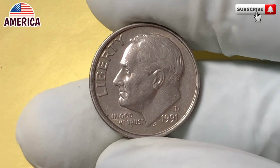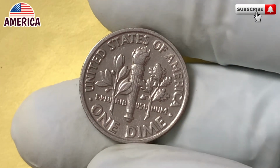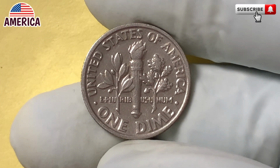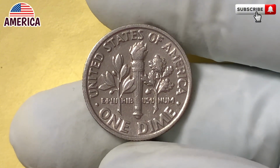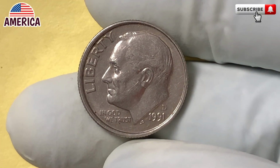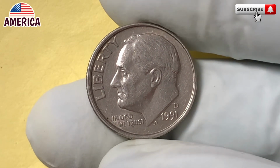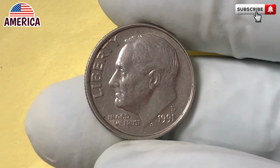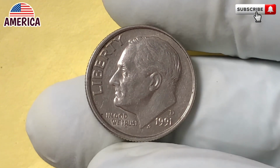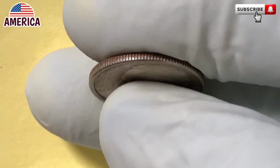As with any coin, the mint mark plays an essential role in determining the rarity and value of a coin. The 1991 dime was produced in multiple U.S. Mint facilities, and each facility has its own mint mark. Philadelphia Mint, no mint mark. The Philadelphia Mint produced a large number of the 1991 dimes with no mint mark. These are the most common versions of the coin and are often found in regular circulation.